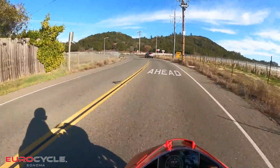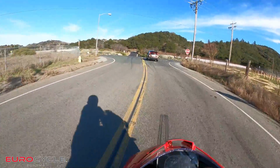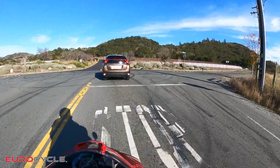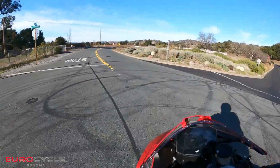It's got a quick little rev. The clutch feels very weird. There's some little bit of play in it, but every time I shift, I can feel the bike shift in the clutch, which is odd. So I don't know, it's kind of a little weird.